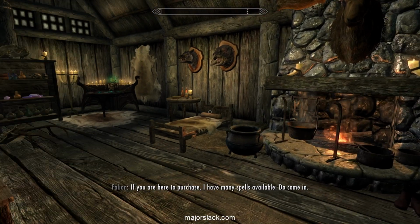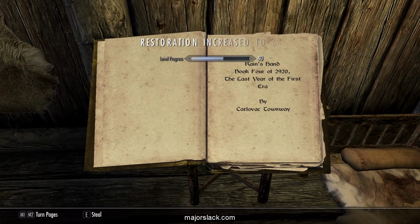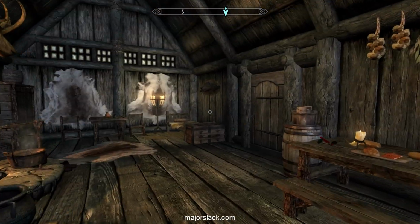It's open. If you're here to purchase, I have many spells available. Do come in. The Restoration Skill Book is right here. Restoration up to 64. Excellent.